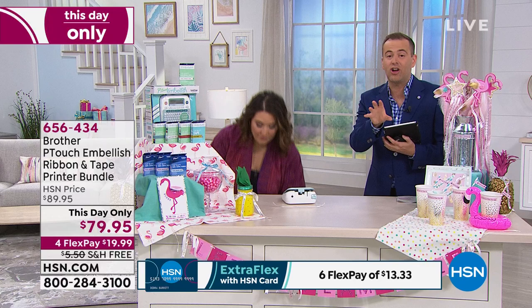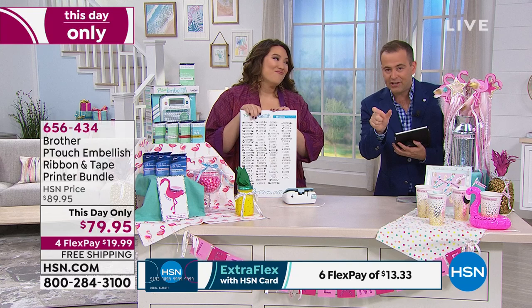If you wanna use it to label things in the kitchen, you can do it. If you wanna get decorative, you can do it. Yes, you can do what you want.